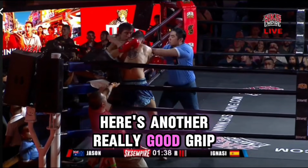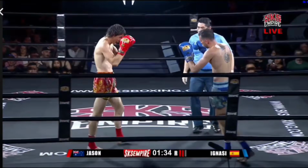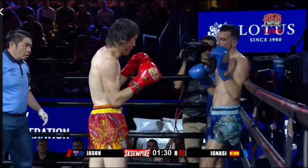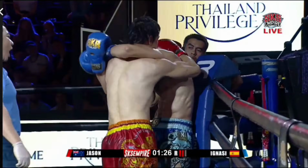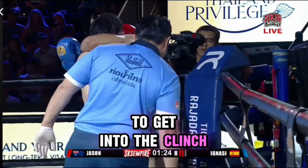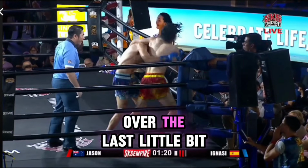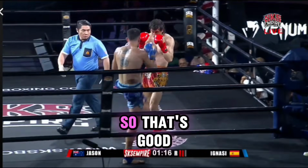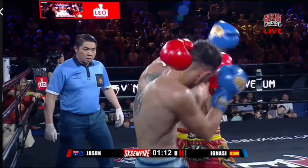Here's another really good grip, but got broken straight away. It's that not throwing anything to get into the clinch sort of thing. He is kneeing on the way into the clinch now, which was something we've been trying to work on over the last little bit, and it's actually starting to work now, so that's good. He's just got to do something before that knee.